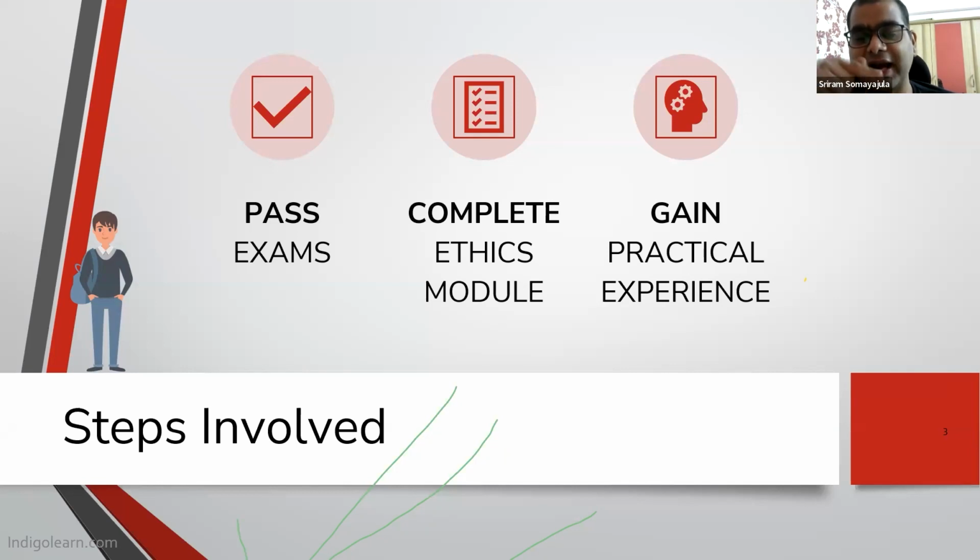In case of CA, articleship is linked along with your CA final, right? So you cannot write CA final unless you have done some amount of articleship, right? So both of them are linked together in CA. Whereas in ACCA, that is not like that. You can finish the exams and then take the practical experience. Your job can also be treated as your practical experience. Okay. So your job is also treated as practical experience.